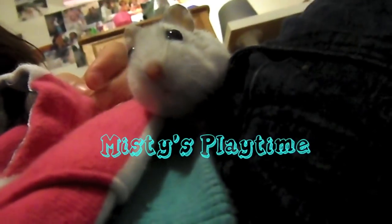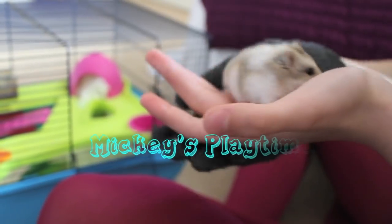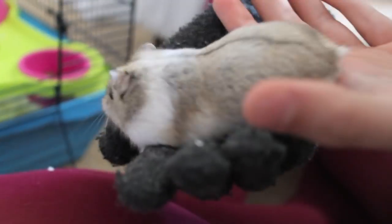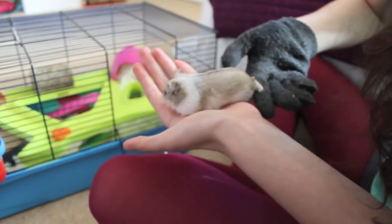Misty, my winter white, is completely tame. She adores human company. Misty is allowed to free range around my room for at least an hour every night. Misty comes back when I call, and I know her very well so that she's allowed to free range completely on her own. Mickey, however, is my hybrid, and I've owned him for 2 months now. However, he is still not allowed to free range properly. He has close supervision, and I often wear one glove just in case he decides to nip me and I find it hard to catch him.